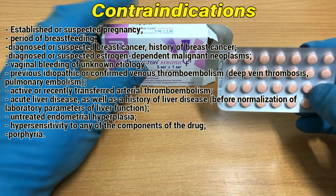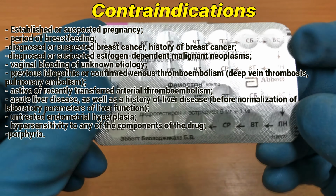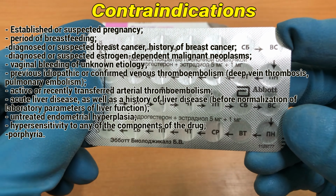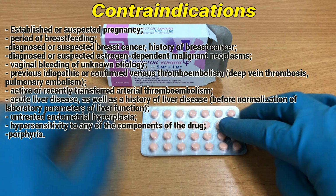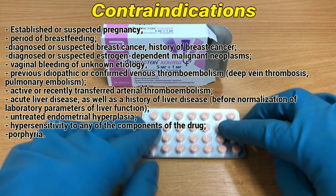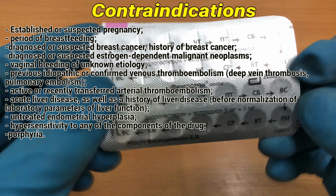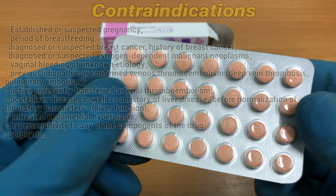Contraindications: established or suspected pregnancy, or breastfeeding, diagnosed or suspected breast cancer, history of breast cancer, diagnosed or suspected estrogen-dependent malignant neoplasms, vaginal bleeding of unknown etiology, previous idiopathic or confirmed venous thromboembolism, deep vein thrombosis, pulmonary embolism, active or recent arterial thromboembolism, acute liver disease, as well as a history of liver disease before normalization of laboratory parameters of liver function, untreated endometrial hyperplasia, hypersensitivity to any of the components of the drug, porphyria.